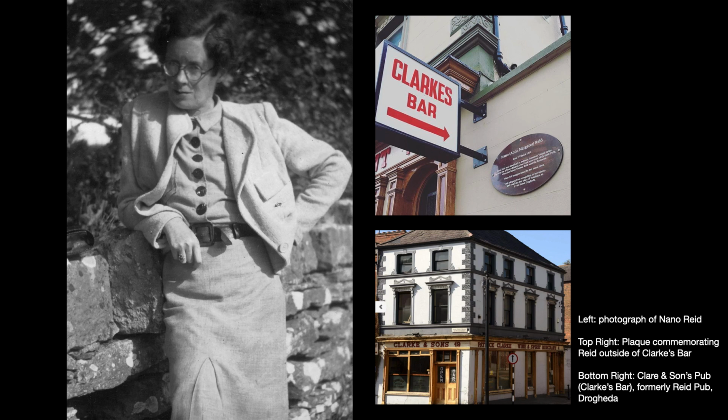Nano Reid was born in Drogheda, County Louth, on 1st March 1900 to Anne Margaret Reid and Thomas Reid. She was the eldest of 4 children, and her family lived above a pub on the corner of Peter Street and Fair Street in Drogheda. They were prosperous business owners and publicans, and they also owned properties in West Street in Drogheda as well as in Rathgar in Dublin.